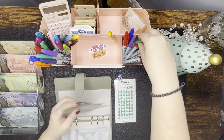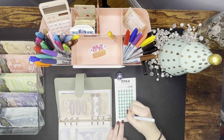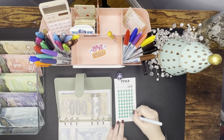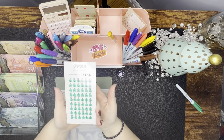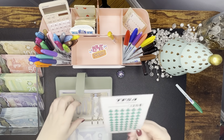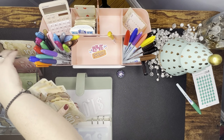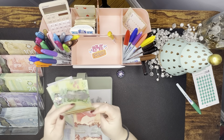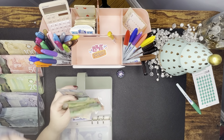So I'm going to color in the rest of these, because this plus my 5K savings challenge today will equal a total of $6,500. So although you don't see all of that money in this category right now, it is saved. So that is so exciting. So now if we add 180 in here, 100, 150, and 20, 30 makes 180.